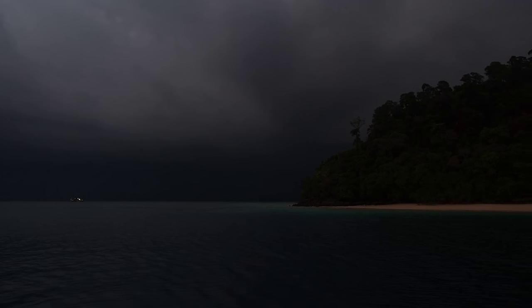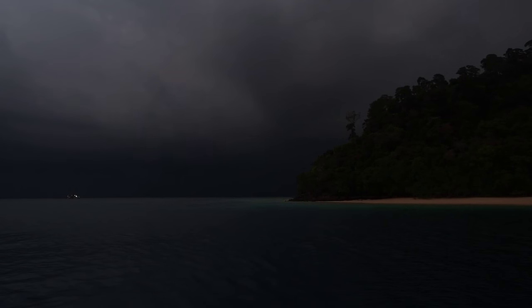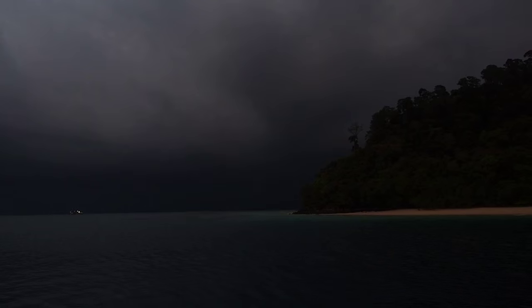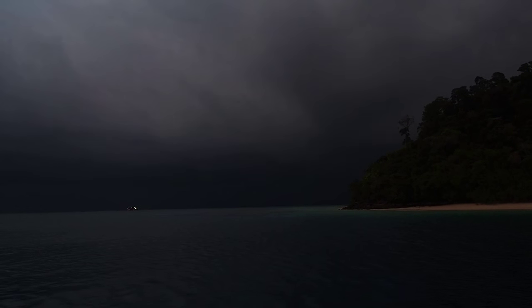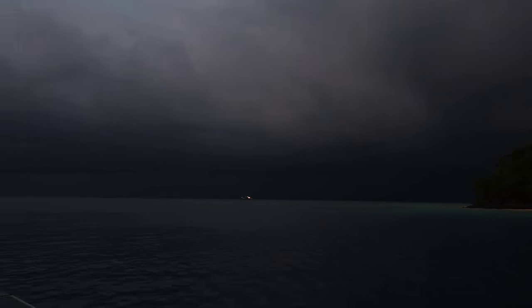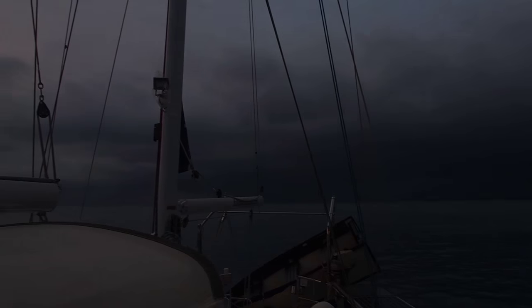Looking east, very, very dark clouds. If I was sailing now heading towards that, I think I would be pooing my pants. The storm stretches from there. So over there. So all night we've been watching lightning light up the sky all the way around.